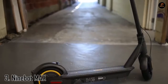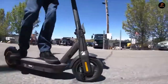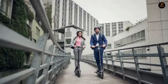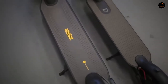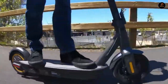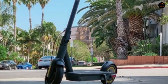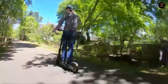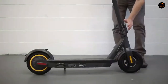Number 3. 9BOT Max. Most electric scooters face the problem of limited mileage and battery life. The 9BOT Kick Scooter Max changes this with a battery capacity of 551 watt-hours. That almost triples the mileage of the 9BOT Kick Scooter ES2. With a max range of 40 miles, you can easily ride 162 laps around a standard running track in a single charge, or complete a full marathon plus another half marathon. Go green by commuting to work on your Max and recharge it only once a week.